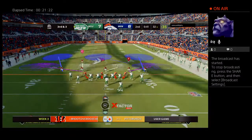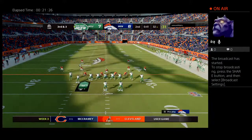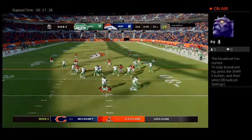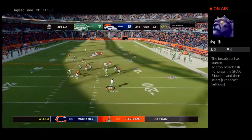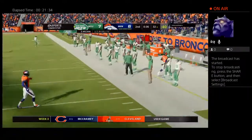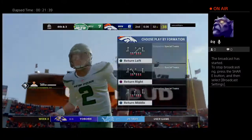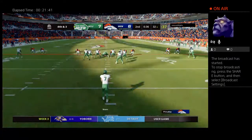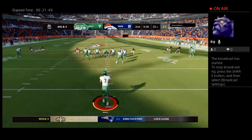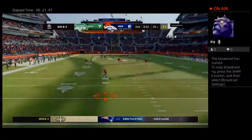The coverage unit out there thinking pass on 3rd and 3. Here's Wilson to throw. And this is going to be incomplete. And this is what you want to see from a defense. Give up an opening drive touchdown, that's fine. But how about them going back out there, recommitting themselves to the task at hand, and forcing a 3 and out, and giving the ball back to their offense.